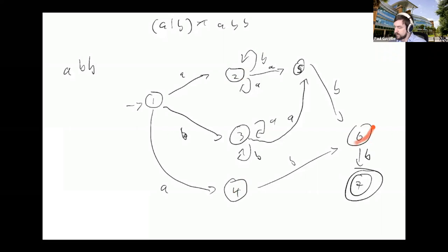So we see another B. What states do we go in now? We're in state 2, we're in state 6, and we see another B. We go to state 7. I'm sorry, we go to state 2 as well. So now we're in both state 7 and state 2.